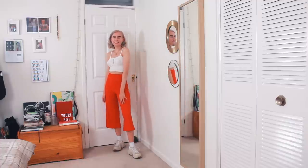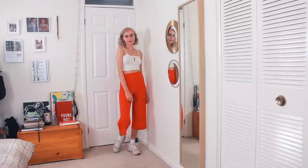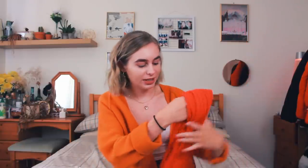They don't actually irritate my legs, and that's something that a lot of trousers do. So if you have sensitive skin like me, maybe pick a pair of these up. But yeah, really comfy, match with the top, so if you want to wear some matching items, you've got it going.